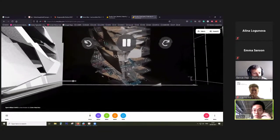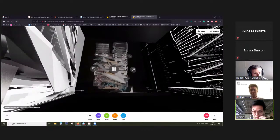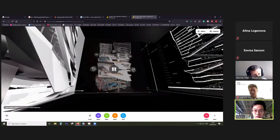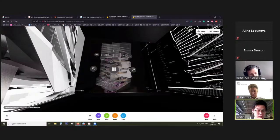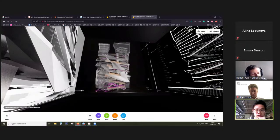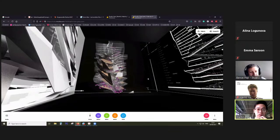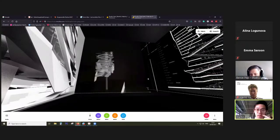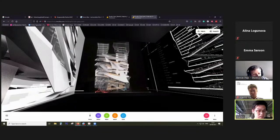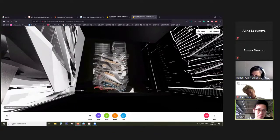Okay, yeah. So in fact, this is an AR model overlay with the physical models. So this is the tower, of course, and this is a project to challenge the conventional vertical transportation approach for tower design, because vertical transportation has been treated as an efficiency-oriented means of transportation and always over monotonous social environments.